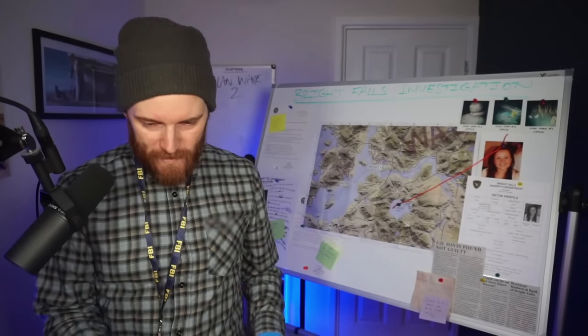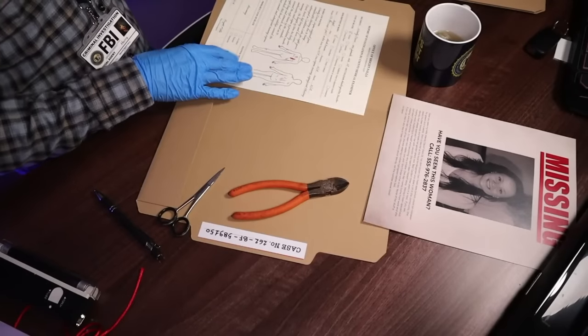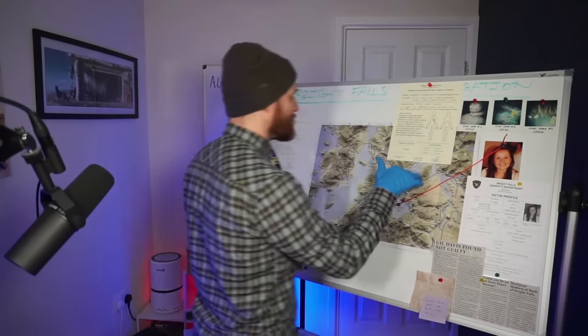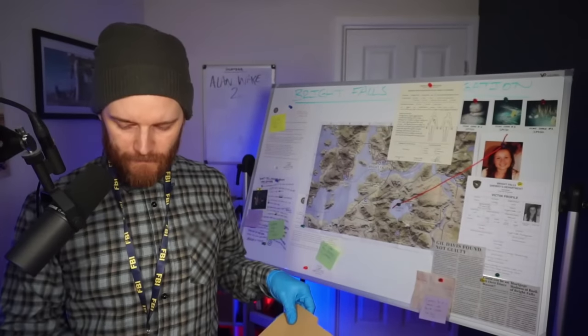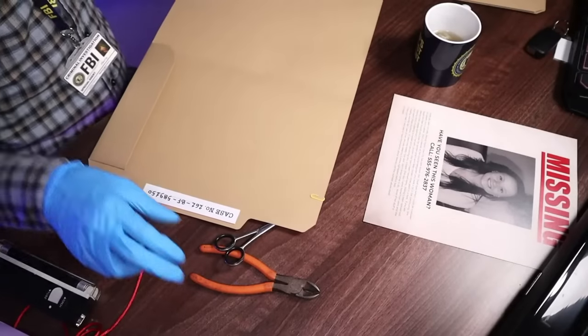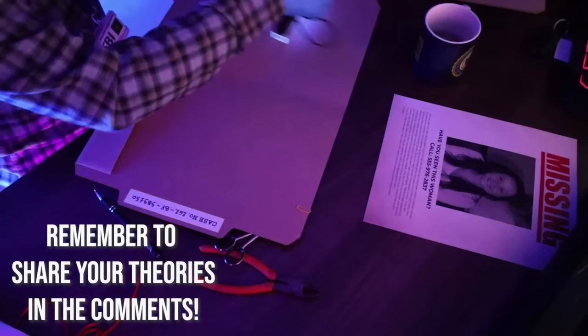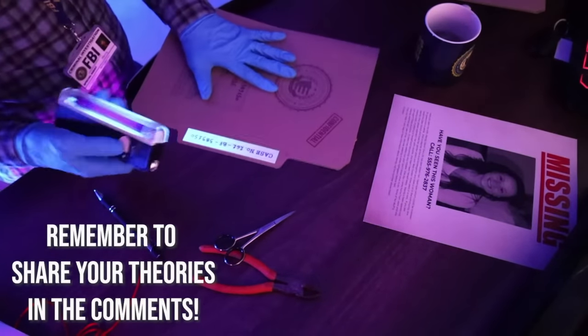What else have we got? We've got the missing poster. I don't think I'm going to put that anywhere, but we've also got this. I'm missing out on a lot of real estate up here, look. Yeah, his case file's building nicely. I just want to double check in here again, see if I've overlooked anything. Don't think I have. Okay, cool. Right, we're done with this case.